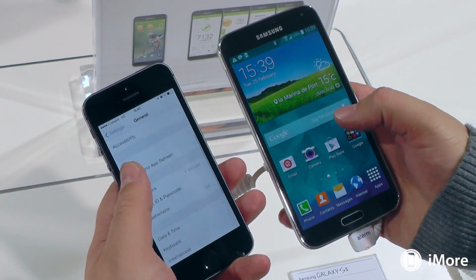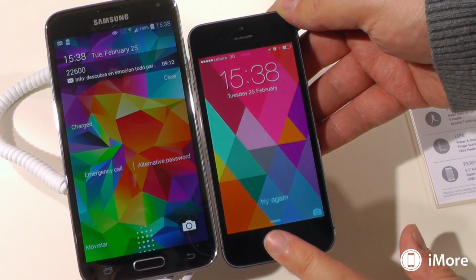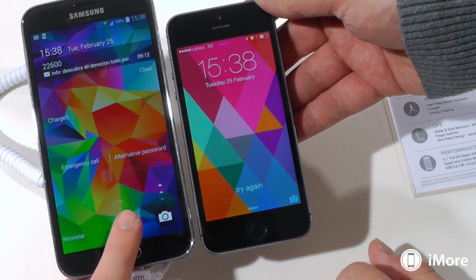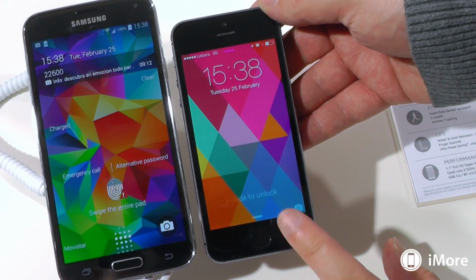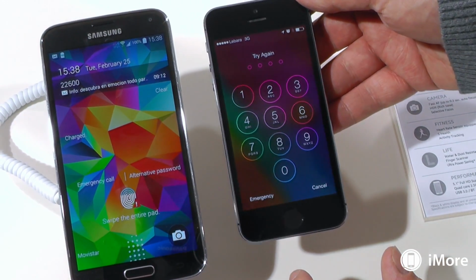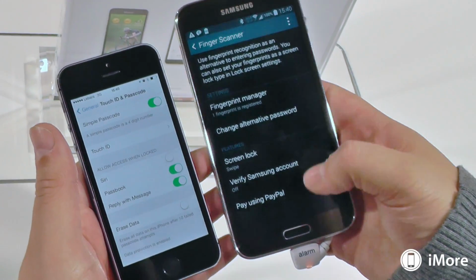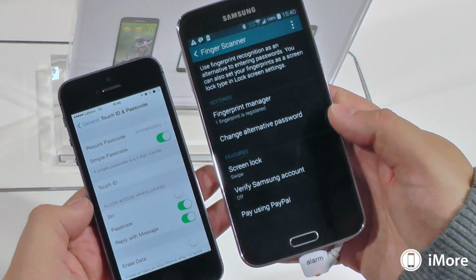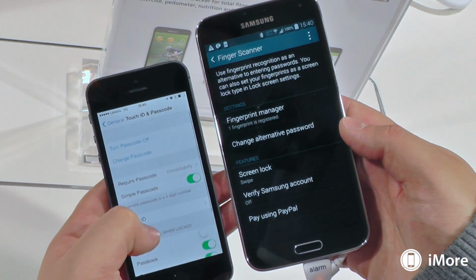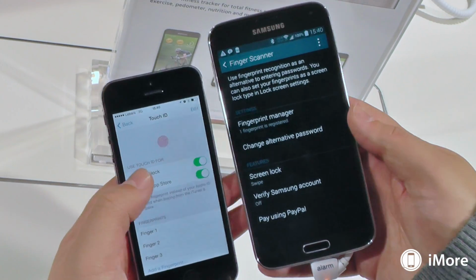Both have beautiful displays, 1080p obviously on the S5 against Apple's Retina display, and they both also now have fingerprint scanners. So we've got Touch ID on the 5S, which, as we're all familiar with, works brilliantly. It's like a swiping motion though on the S5, so it's not quite as comfortable to use, I don't think. You manage them in the same kind of way. You can register more than one fingerprint on both.